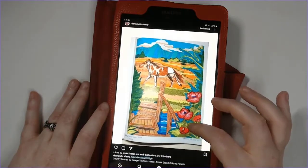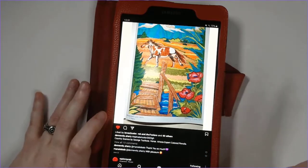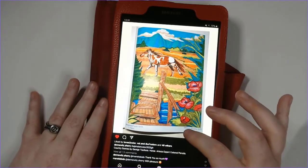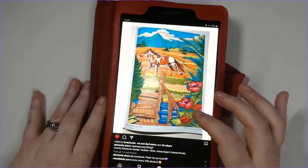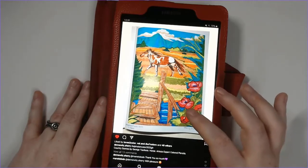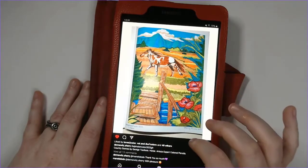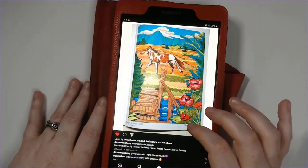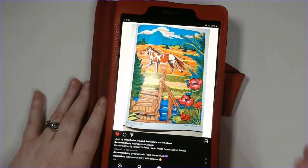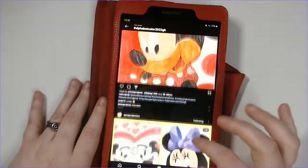By Denowitz, by Sherry, we have Country Scenes by George Tufexis, and we also have a horse, so doubled up on that one. These are the Arteza color pencils, which looks like they did really well. I've seen a lot of people use Prisma on these, and they turn out beautiful. I don't know if I've seen many people use the Artezas, and they actually turned out really pretty and just bright. There's one thing I have to say about the Arteza pencils. They are very bright and vibrant. I know some people have issues with them, but I really enjoy using them. They are definitely some of my favorite pencils to use.